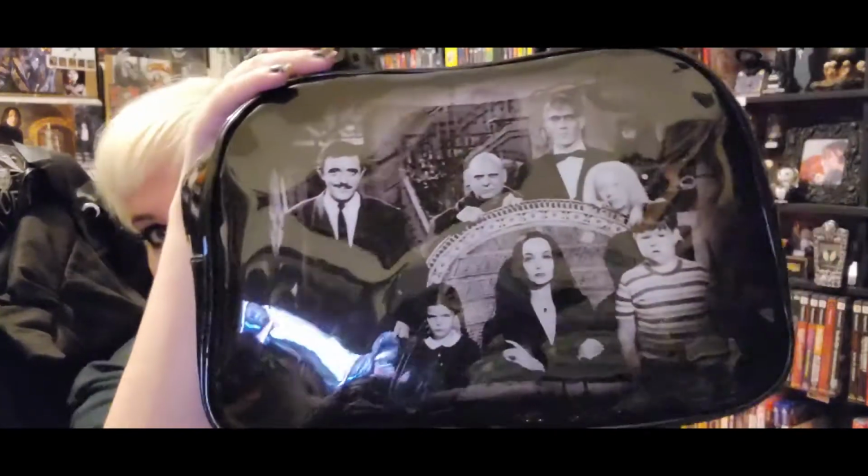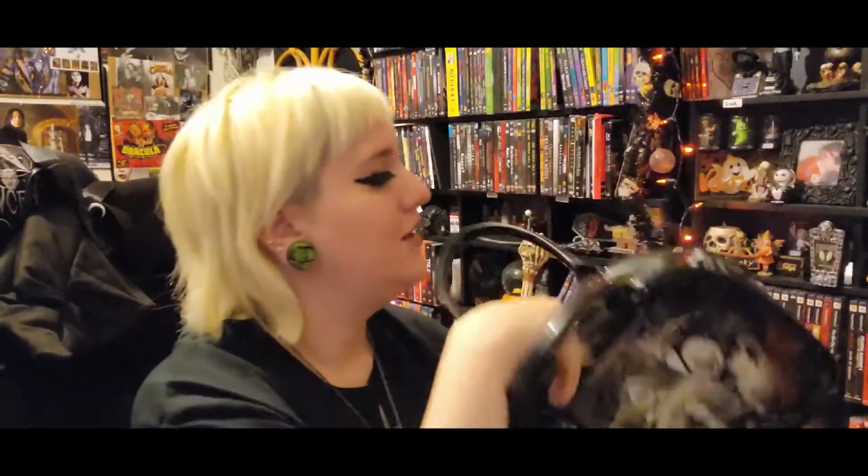This I know I got from Vampire Freaks. It has the Addams Family, so it is my first owned bag item with the Addams Family.